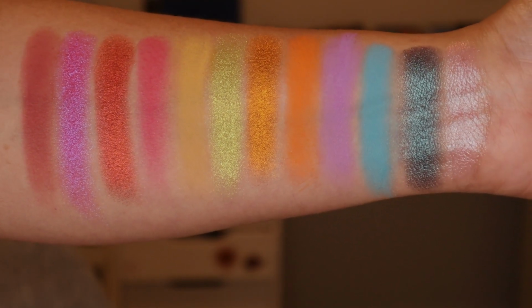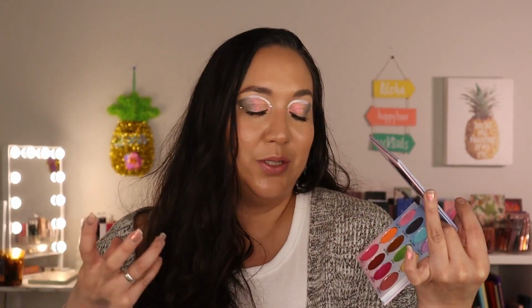Now overall, this is a mid-tone lighter palette. There's not a lot of depth in here. If you need depth, you'll have to reach into other palettes. But if you're looking for a more mid-tone, softer look for spring, then this is perfect for it. And the quality is really excellent. The metallics are really foiled and buttery. So this is also a really good option for this time of the year.